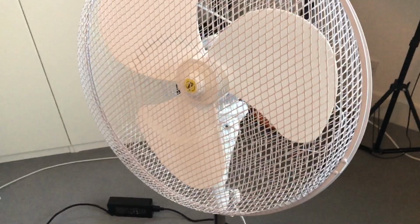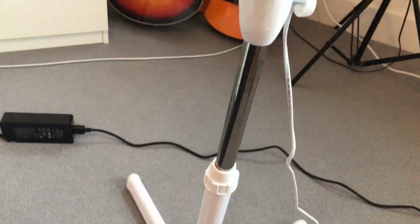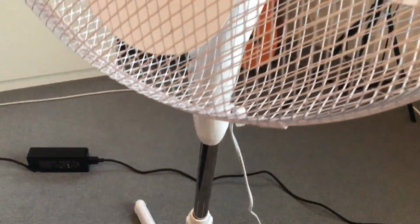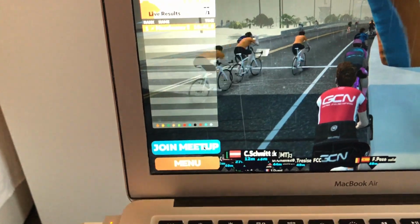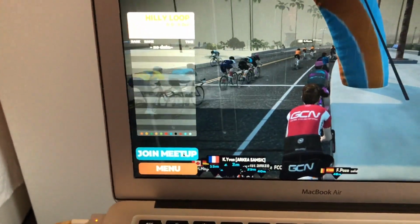Well, it isn't, because I'm doing a group ride, but then I don't have anything training-wise today, which is perfect. One thing I do confess, which I didn't notice before, is that this fan can actually go up, which is awesome, because before I was always faffing around putting it up on this little thing, so that's really useful. The sign to join the meetup. Very thankful that worked out.